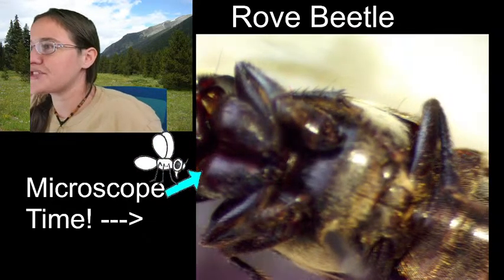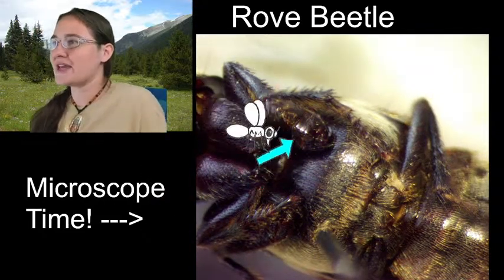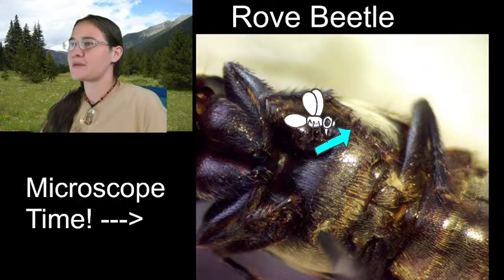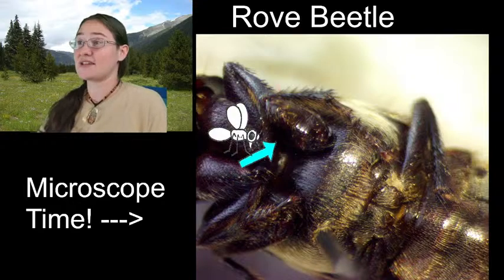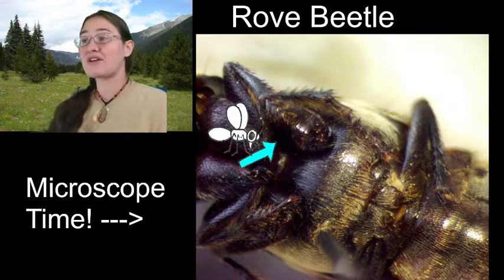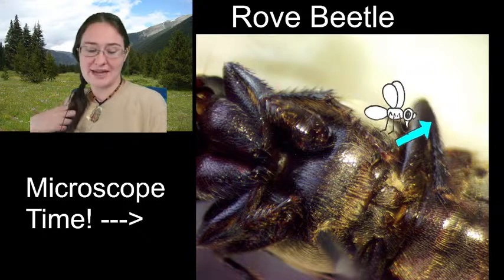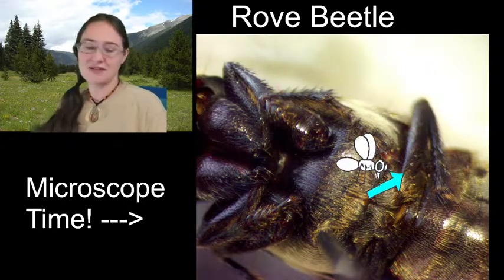All right, so if we scooch our specimen back just a little bit, you can see that the middle leg is right here. The femur, the tibia, and then the tarsal segments are right here. And so our front and our middle legs, the bases, the coxae of those legs are very, very close to one another. Whereas the hind legs, they come out way down here.